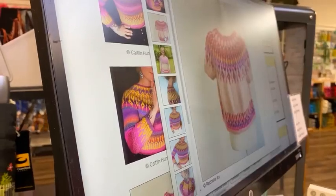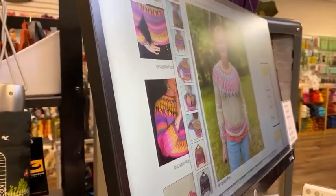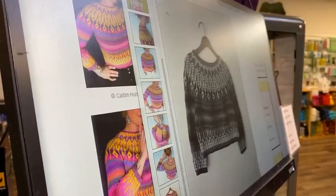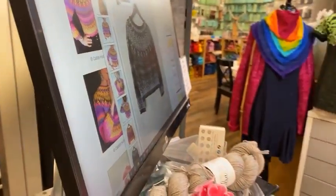Apparently that picture did not load correctly. Look at it here in a neutral. It looks like feathers. It does. Feathers and stars. All right, we have one more of the cashmere ombre 2-ply.